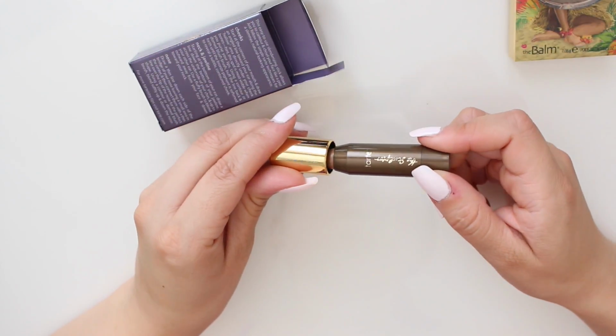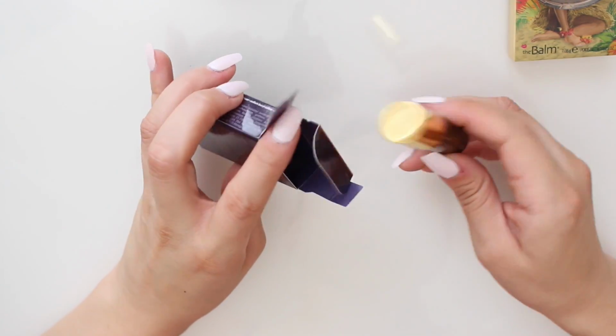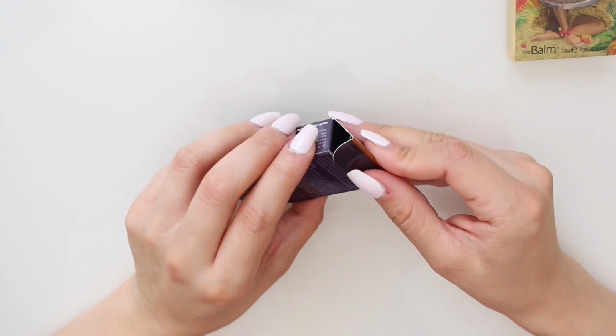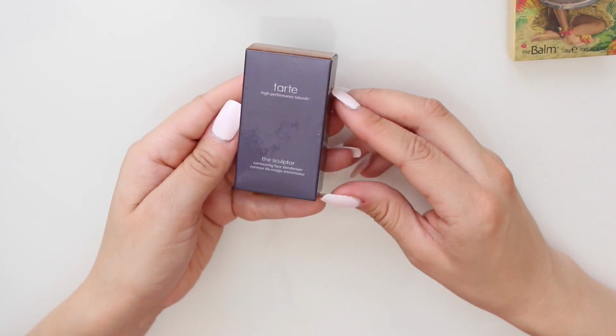It is brand new and I want to give it a try, so I'll be keeping this one. If I find that it doesn't really work out for me, I can always pass it along to one of my sisters, so I'll keep that one there.